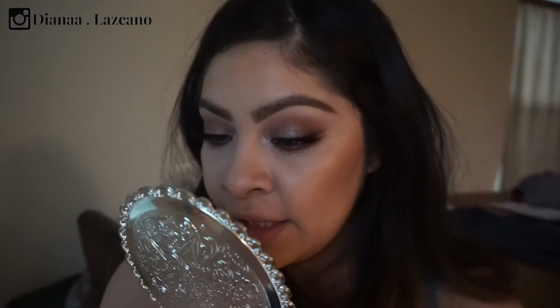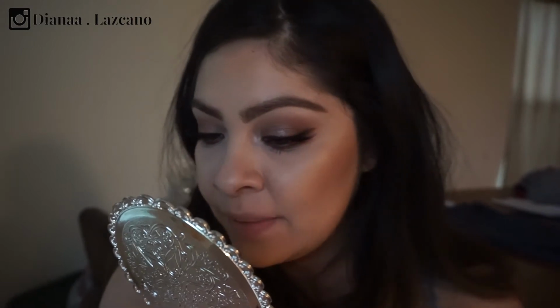Recently I've been trying to avoid full coverage because I feel like I get more oily on the T-zone with a full coverage. So the fact that I'm wearing a heavier coverage right now and it's not super shiny on my T-zone, it means good stuff. I do notice the slightest bit of a sheen just on my cheeks right here. You can kind of see it.